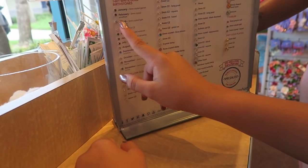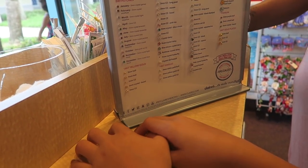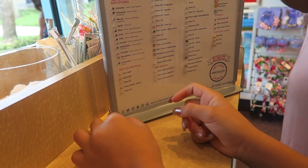There's the March one, but that's blue. Oh, the April one is clear. Just your regular diamond.